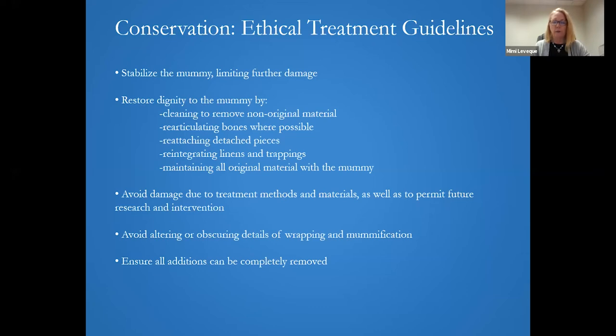Avoid damage due to the treatment methods and materials, as well as permit further research and intervention. To avoid altering or obscuring details of wrapping and mummification, and to ensure that all additions can be completely removed without altering original material.